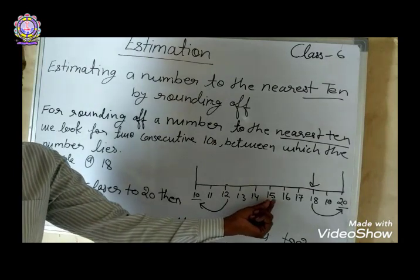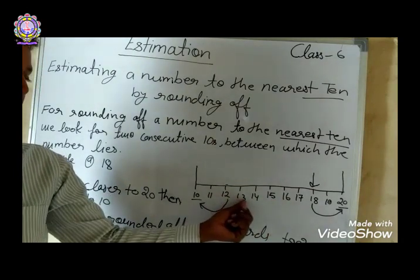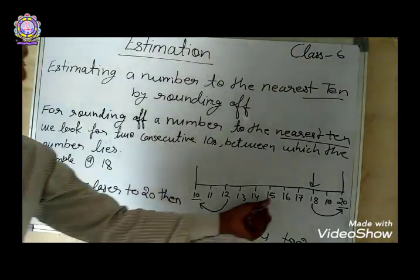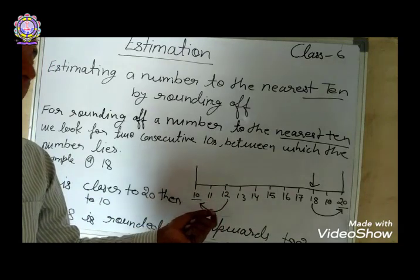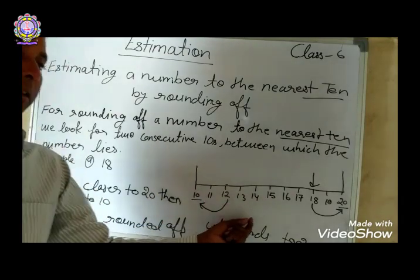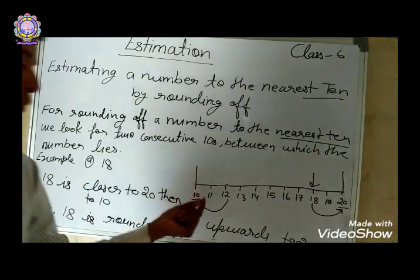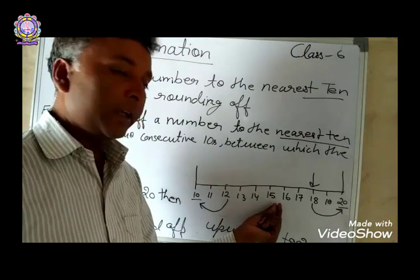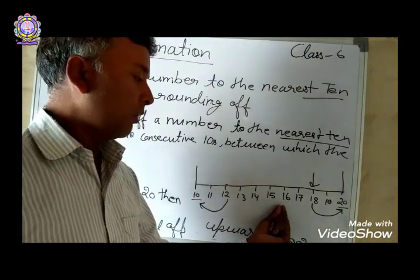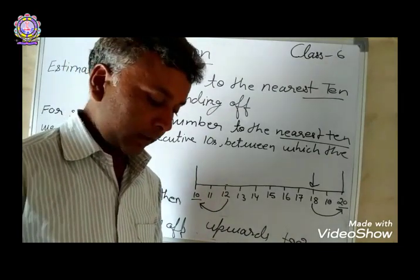When it is less than 5, what's the ones digit? If the ones digit is less than 5, here 4, 3, 2, 1, then it is rounded off downwards, that is to the lower tens. When the ones digit is 5 or greater than 5, then we round it off upwards to 20. Is it clear?